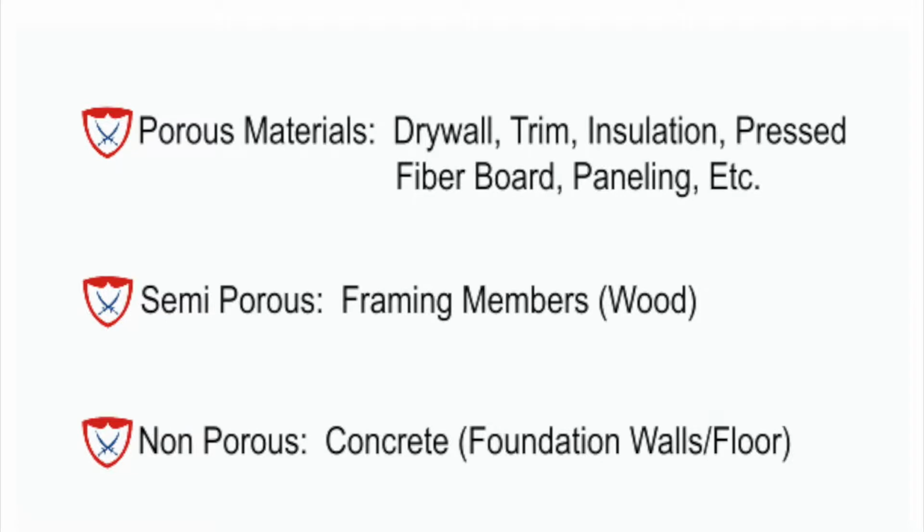Now I want to talk to you about terms. Porous materials are things like drywall, trim, insulation, paneling that get moldy very readily when they see moisture because they are porous. So those items need to be discarded. Semi-porous items like wood framing, the framing throughout this basement, are items that can be cleaned, and we can achieve proper mold remediation on those surfaces. Then also surfaces that are non-porous like concrete foundation walls can also be remediated properly.